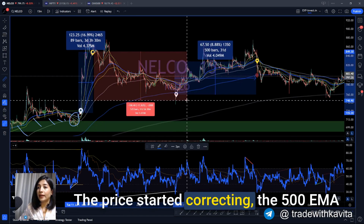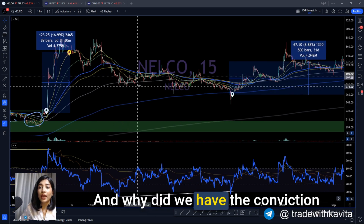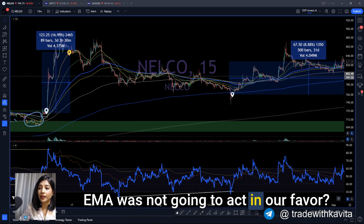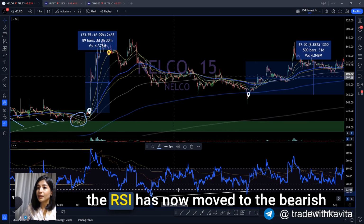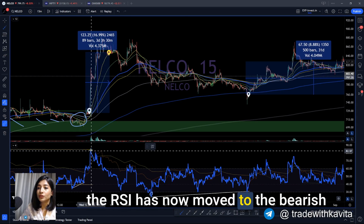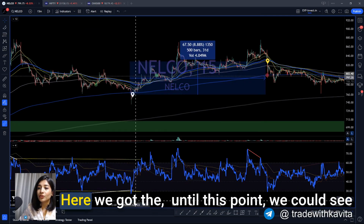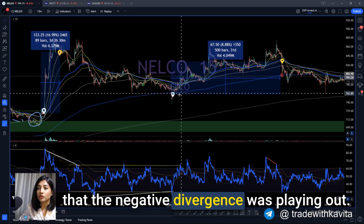The price started correcting. The 500 EMA this time did not give a lot of support. And why did we have the conviction that this particular support on the 500 EMA was not going to act in our favor? Because the RSI told us. You can see how the RSI has now moved to the bearish range after giving a negative divergence.